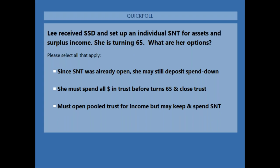Lee received SSD and set up an individual trust for assets and surplus income. She's turning 65. So she had a surplus income before. She has a spend down with Medicaid, and she'll still have it when she's 65. What are her options?